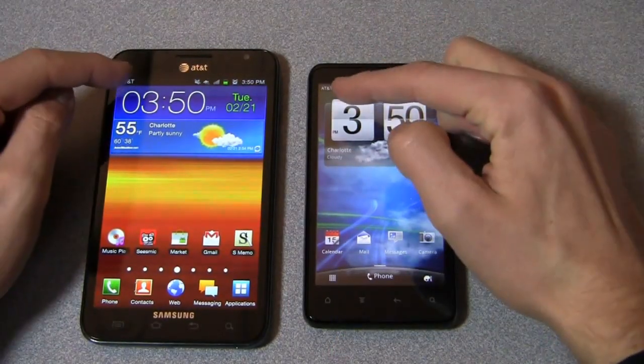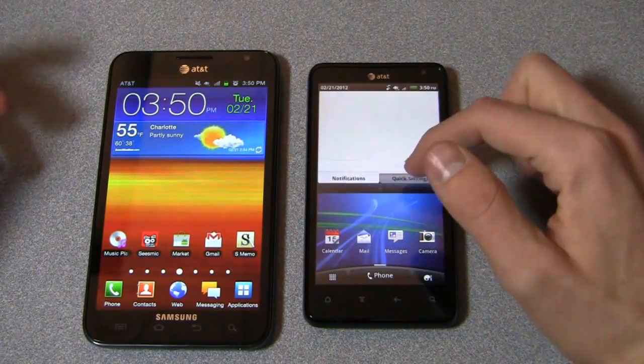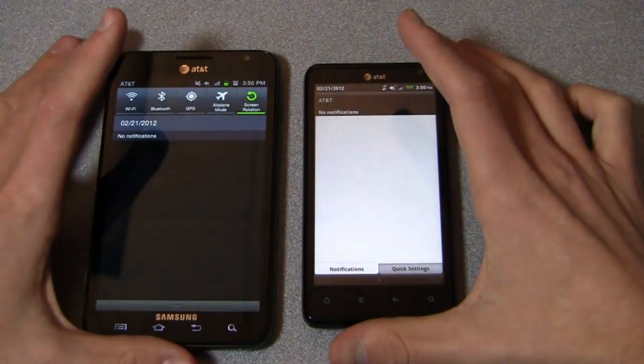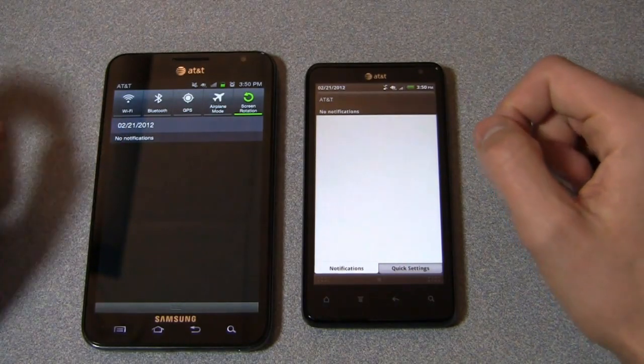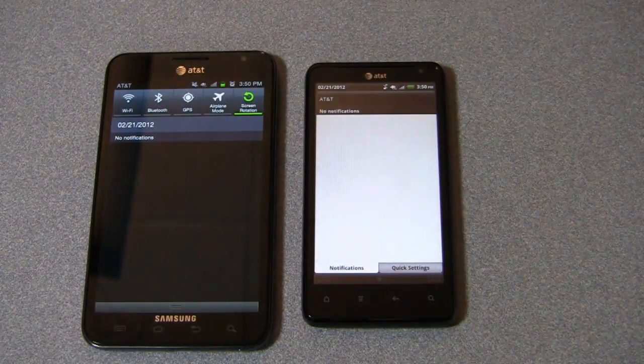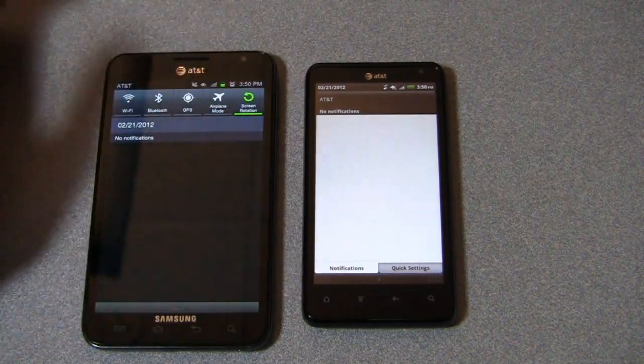Now, AT&T loves to put their network identifier up there in the top left-hand corner, so you actually see that on both of these devices, but I'm going to pull down the notification bars here so you can take a look. You got the date up there in the left-hand corner on this one. You got the date down where it usually is on most Android devices on the Galaxy Note. Then you got some shortcuts up here on the Note. You have Wi-Fi, Bluetooth, GPS, airplane mode, and then screen rotation.